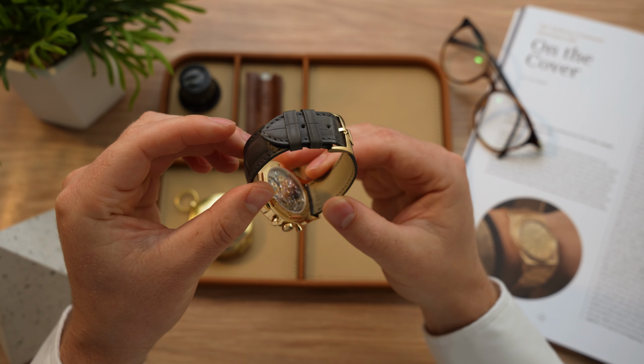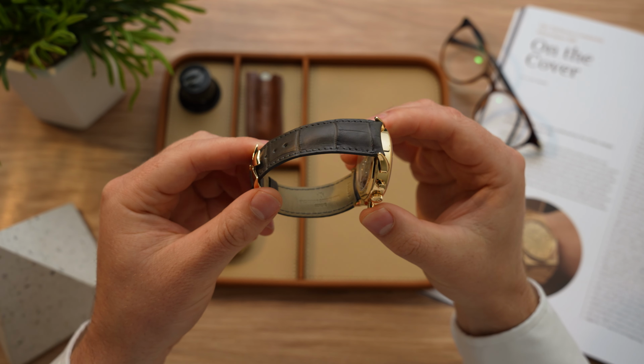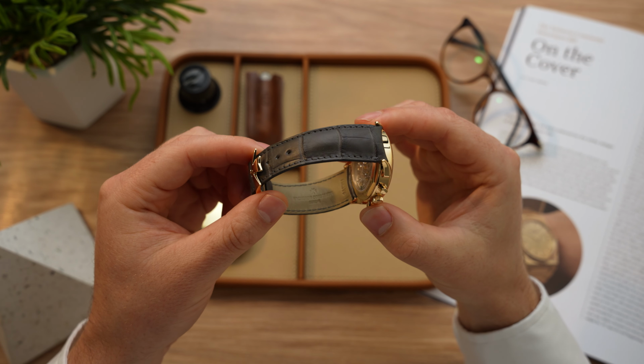This watch is also paired with a 20mm wide alligator leather strap, complete with curved spring bars for that luxury appearance of conformity within the case's curves.